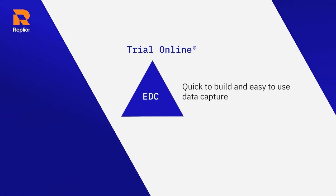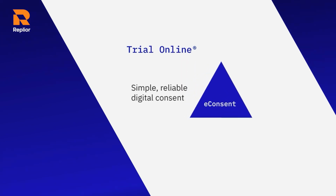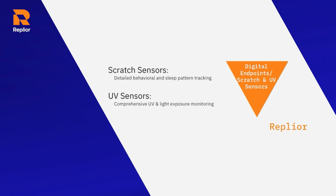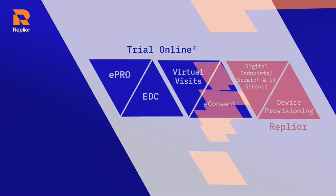Our next-generation Trial Online EDC adapts when protocols change mid-study, without long rebuilds or delays. We also offer virtual visits and e-consent to make participation easier for patients and sites. Replior's digital endpoints capture objective measures automatically, while device provisioning ensures every participant has what they need from day one.